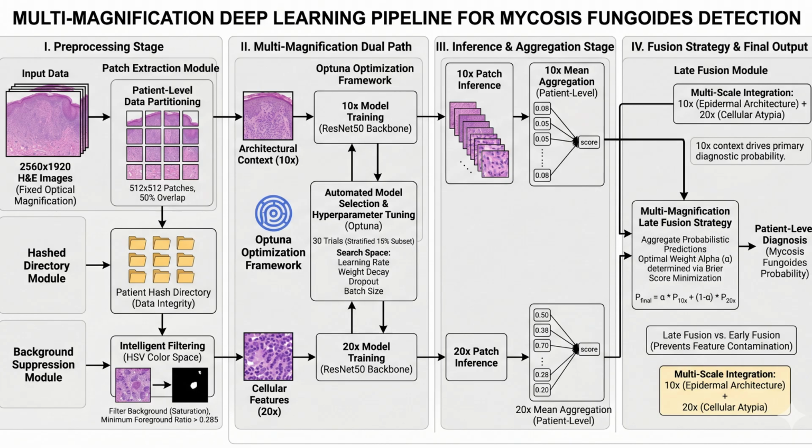I'll explain our methodology now. We take this data and divide it into patches, each of size 512 by 512 with a stride of 256, creating a 50% overlap. Then after we divide the image into small patches, we filter them using the HSV color space to remove background noise and preserve only the diagnostically relevant tissue. After doing that, we have only the region of interest from each image. For example, patches on the edges or containing background are now discarded.